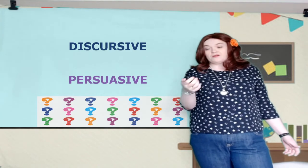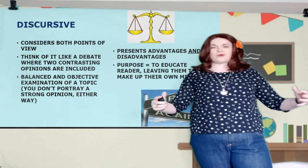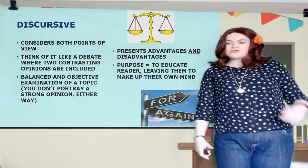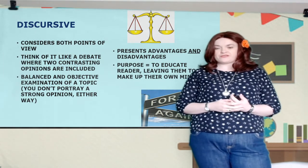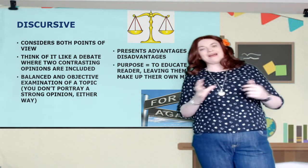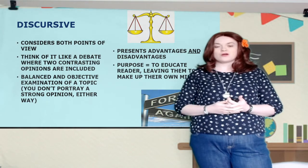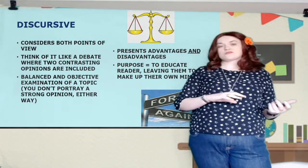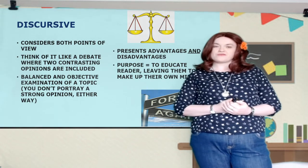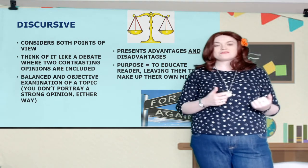Did you come up with an answer? So, discursive. Both points of view. Think about Houses of Parliament. They're on one side, they're on one side, and then there's a guy in the middle trying to keep them in control. So it's a bit like a debate. There's two contrasting opinions being discussed. It's balanced. So you're objective in the essay. You don't really have a view either way. You might say something in the conclusion like, from the arguments, this is my opinion, but it's got both for, against, positives, negatives, advantages, disadvantages. So it looks at both points of view. The purpose of a discursive essay is to educate the reader, and basically you're leaving it up to us to decide what side we are on.